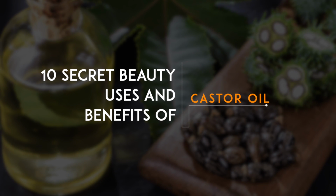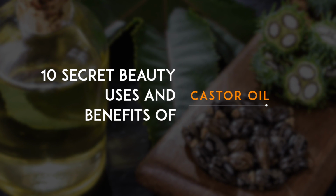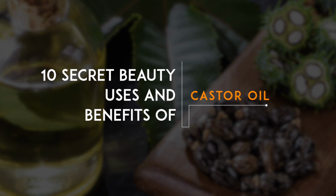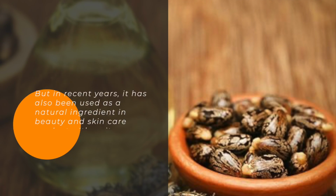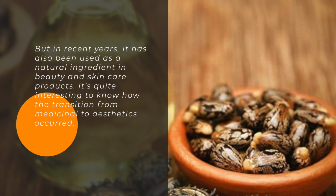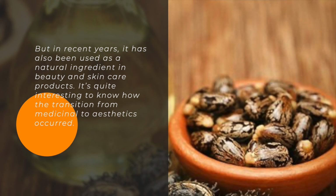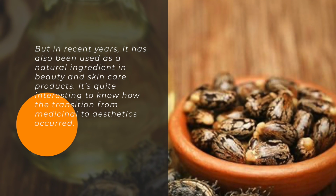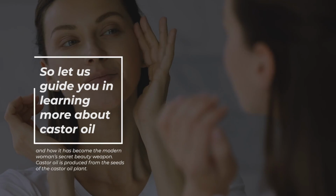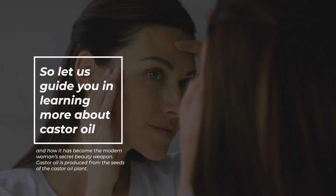For over 4,000 years, castor oil has been known for its medicinal properties, particularly as a laxative and for the relief of constipation. But in recent years, it has also been used as a natural ingredient in beauty and skincare products. It's quite interesting to know how the transition from medicinal to aesthetics occurred. So let us guide you in learning more about castor oil and how it has become the modern woman's secret beauty weapon.